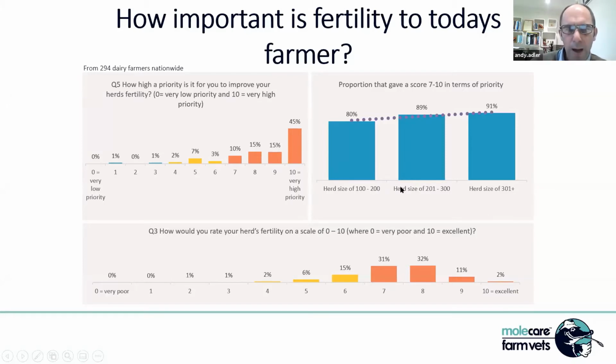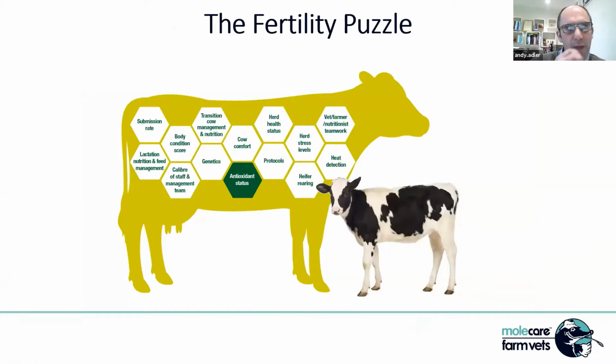numbers. And how are farmers rating their fertility from very poor to excellent? Only 2% of farmers thought that the fertility of their herd was excellent, with 60% of farmers rating it at 7 or 8. So there's room for improvement there, and I think farmers were viewing that as room for improvement. And then there's a whole piece around the fertility puzzle.